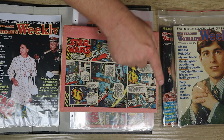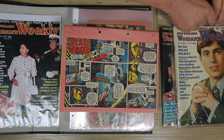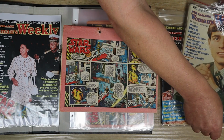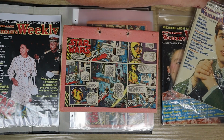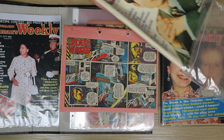This started off the familiar pink border that we see on all, almost all the comics later on. The pink border goes right to the edges of the pages, and it made it quite nice and easy to visualize when the pages are still in the magazine. So we'll just extract this carefully.